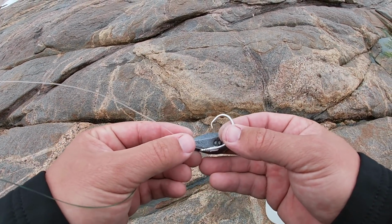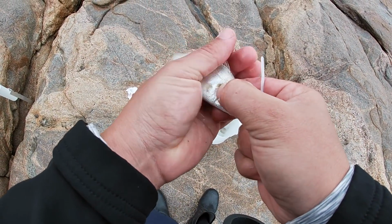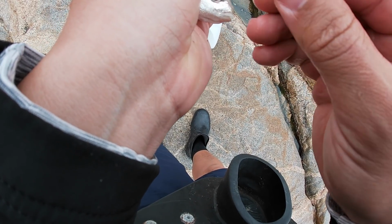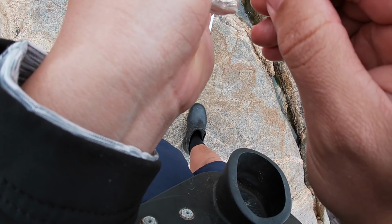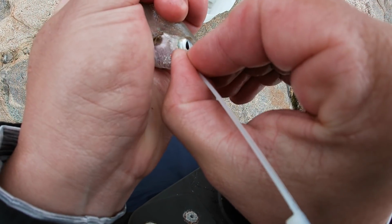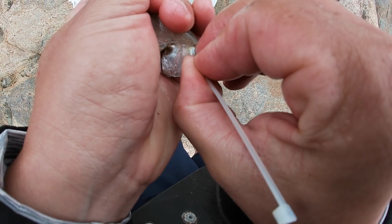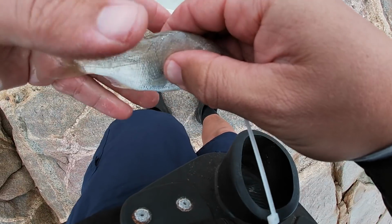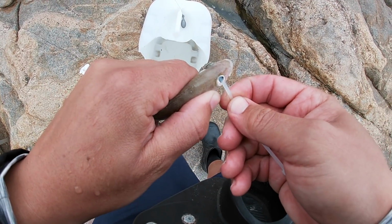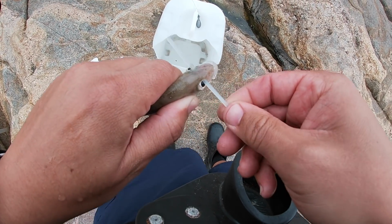So let's cable tie that pinky on and cast it out. You've seen me doing this before with mullets and carrows. I'll try it with a pinky now. So above the eye there is a cavity, and this passes through that cavity. Easy as that.